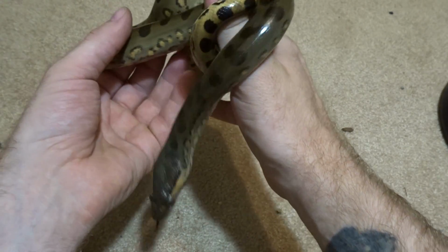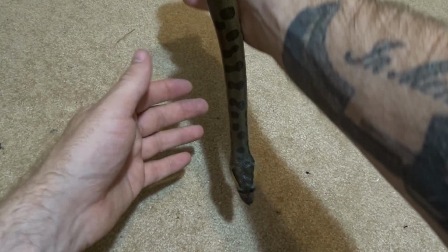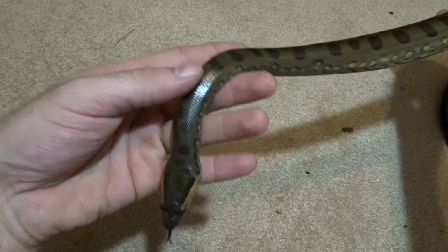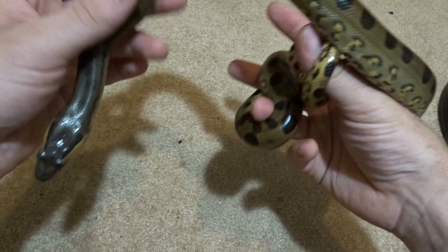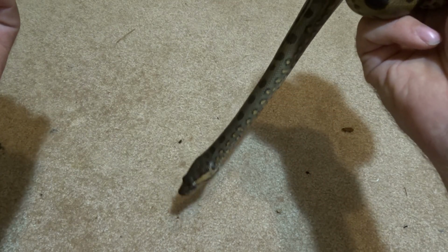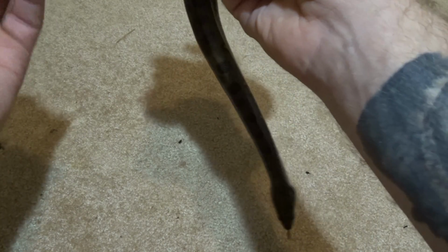But I take all my snakes out. I try to interact with them as much as I can, hold them as much as I can, touch their heads, touch their faces. Pretty much so when they get bigger, they're used to it and accustomed to it. It's not something new to them, and it's not something that's going to stress them out or scare them.